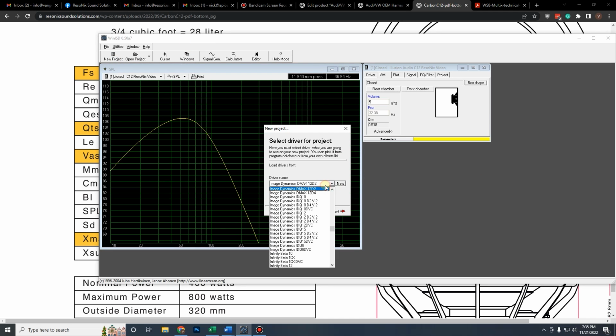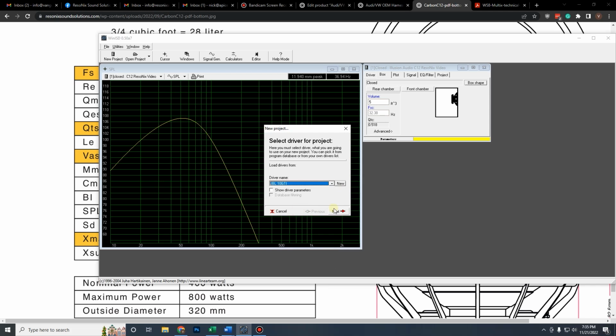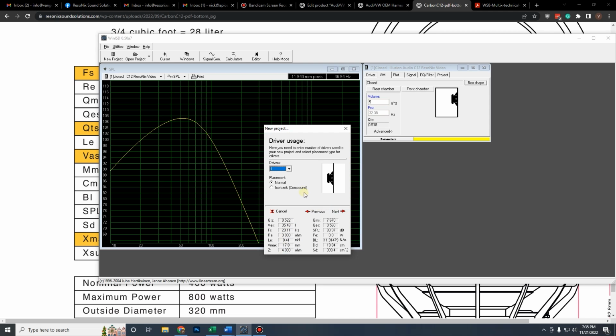So let's take another speaker. Let's just say JBL 10 GTI. Let me just look at the parameters here to see if this is even comparable. It is. All right. So this is the JBL GTI. Everyone knows what that is. It's a pretty deep subwoofer. So we'll be comparing that to a shallow subwoofer. This JBL is probably going to have much more power handling, much more output. But let's see what happens here.